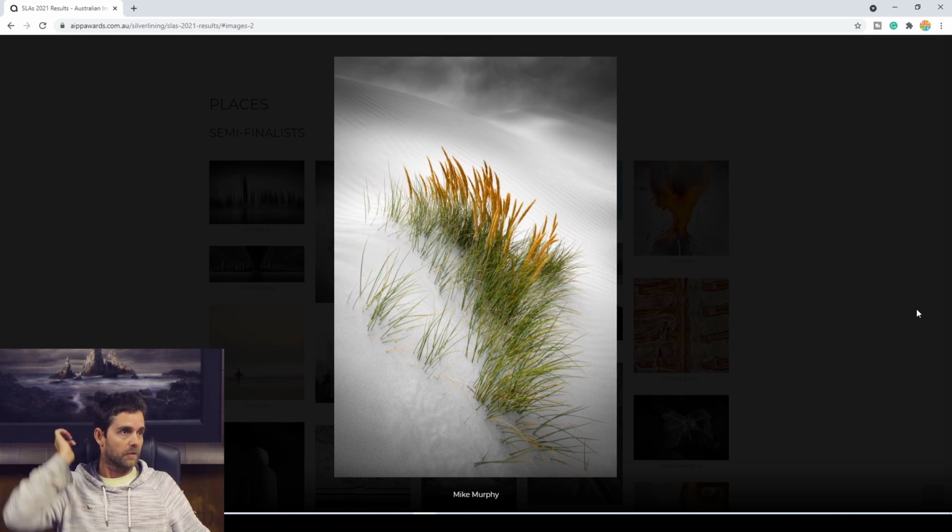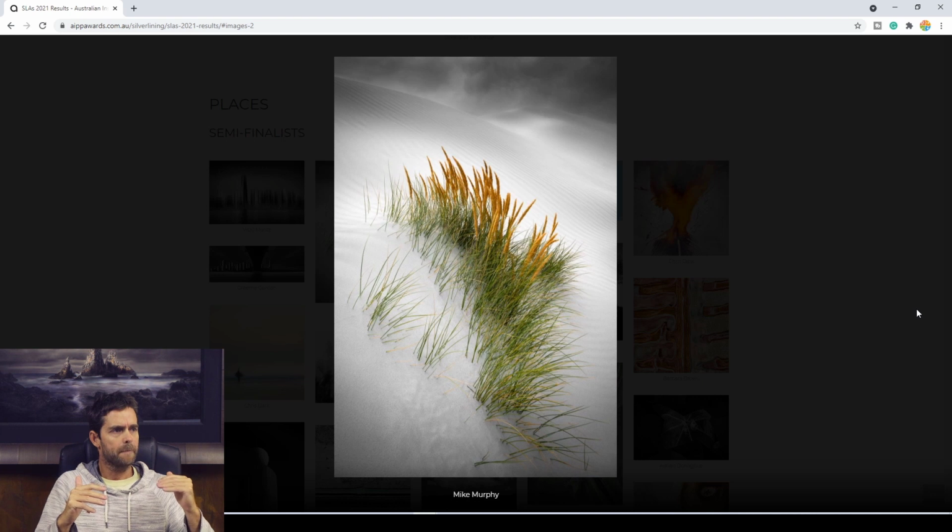Mike Murphy. Beautiful, dramatic look at the light, just gorgeous light. I don't know if Mike's done this specifically. It looks almost selective colour, doesn't it?